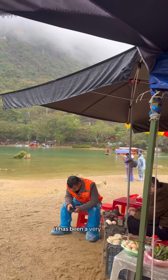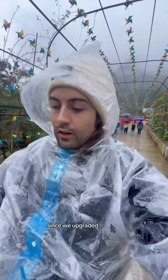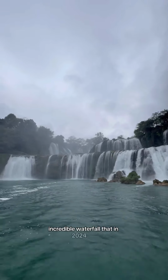It has been a very wet morning, but honestly, quite a good one. Since we upgraded our rain fits, things have significantly improved. An incredible waterfall that in 2024 was named one of the 21 most beautiful waterfalls in the world.